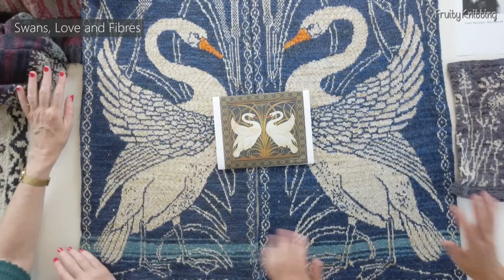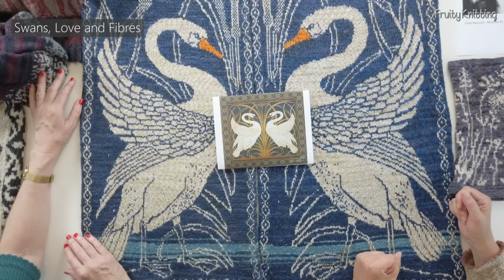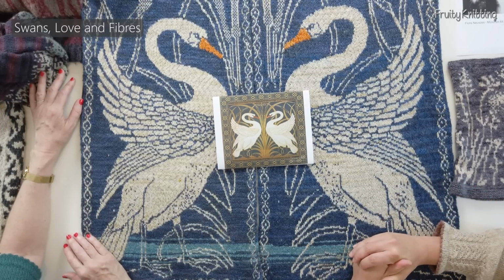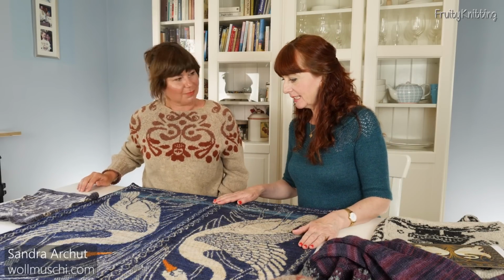Well, my design is called Swarms, Love and Fiber, and it's inspired by the wallpaper design of William Morris from 1957. I'm also very drawn to the Jugendstil era, which uses a lot of organic forms. I think it reflects the beauty of nature. So a lot of animal and plant motifs. Exactly. You've got curves here. Okay, which is a totally stunning design.